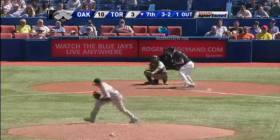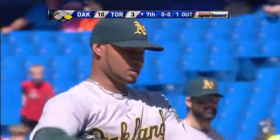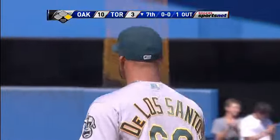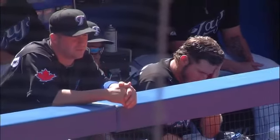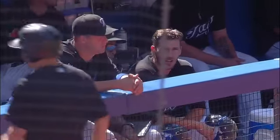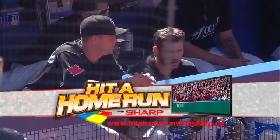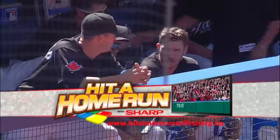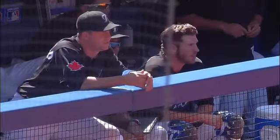3-2, 1 out. There he takes the walk. A 2-out walk here in the 7th. Back to the top of the order. Now Escobar, 0 for 2 with a walk. J.P. Arencibia, his 19th home run. He is now just 1 behind John Buck for the franchise record for home runs by a catcher.